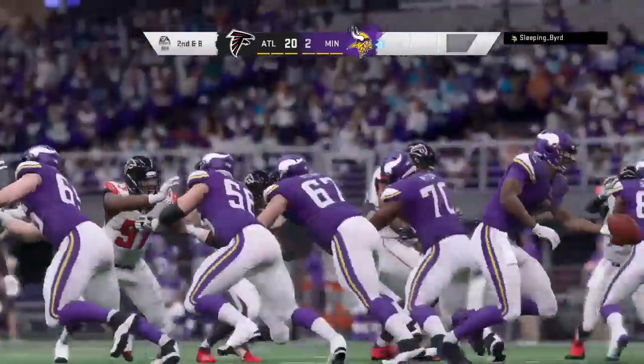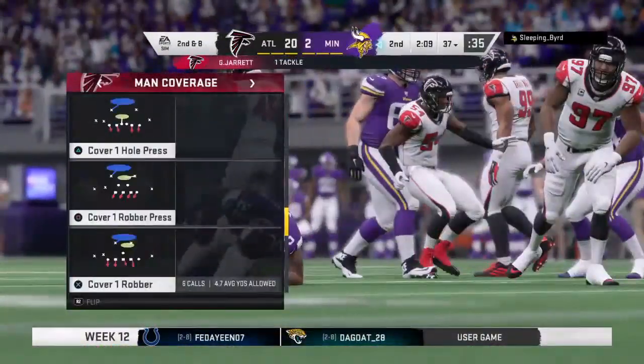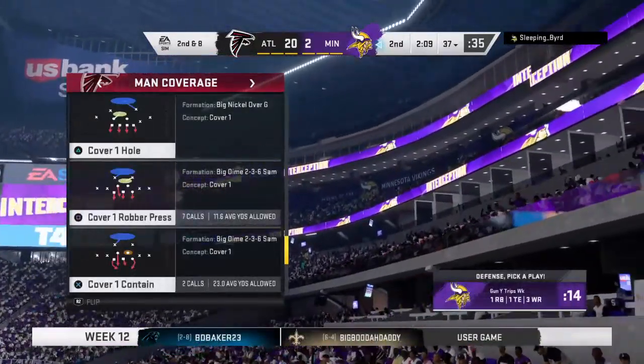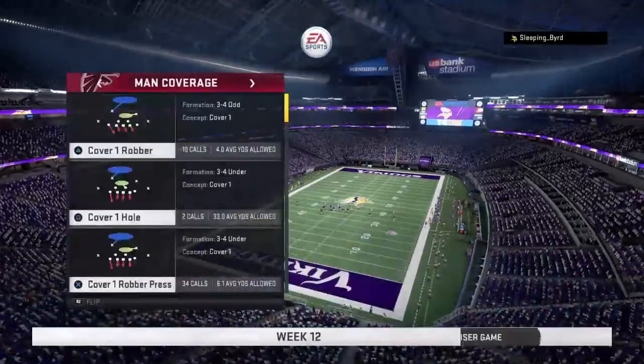Looks like he's going to get a couple here on this first down carry, and that'll make it second and 8. 2 yards on the pickup there. It'll be second and 8. 2 minutes remaining in this first half of football.